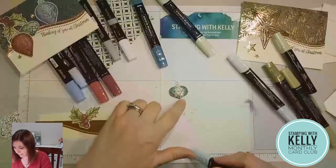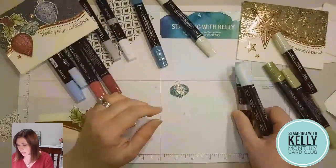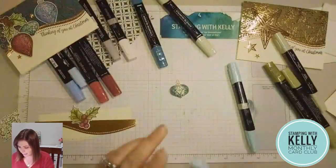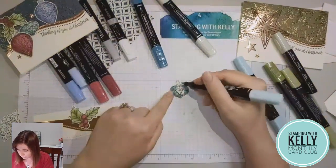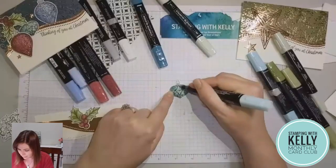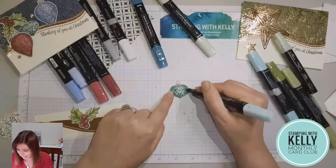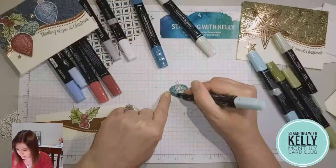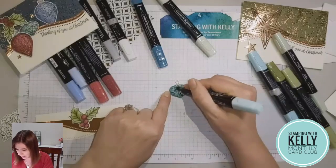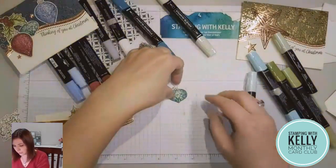So I actually color over top of the edge a little bit where I've already done the darker color. And with the alcohol markers, they start to blend everything through. That's why they're called blends. Oh, imagine that. Then I'm going to take my light Pool Party and I'm going to go over top of everything. And I'm going to pay extra attention to blending around the edges where I've applied those other 2 colors. And that's just going to move around the color that's already been deposited on the ornament and create this beautiful look.